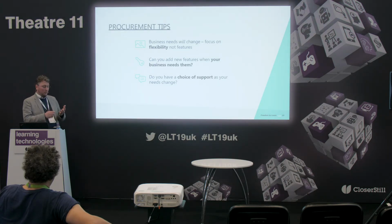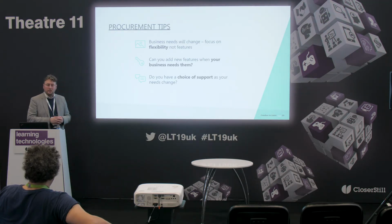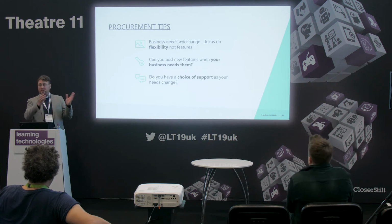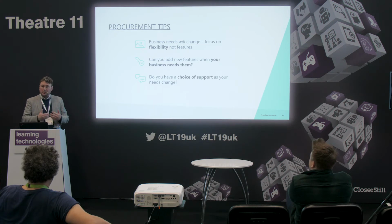So will you be able to add features? Are they features that just come from one source, or do you have an ecosystem around that you can draw on that will be more adaptable to your needs? And do you have a choice of support? With Totara, you do have an extensive choice of support. Just here today, you've got 10 partners that you can go and talk to that all offer Totara-based learning solutions. They all have different approaches, and you can find the right sort of partner that could best fit your own culture and needs.